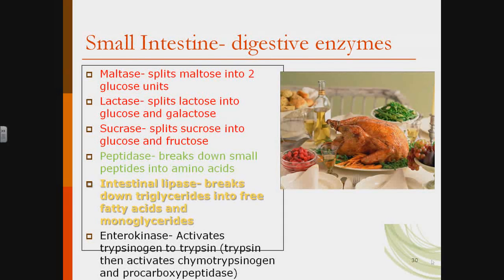So enterokinase is going to activate trypsinogen into trypsin, and then in turn trypsin will activate its partners chymotrypsinogen and procarboxypeptidase into active chymotrypsin and carboxypeptidase respectively.